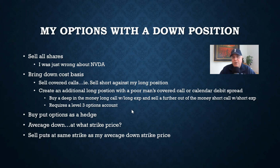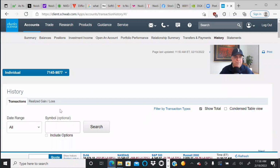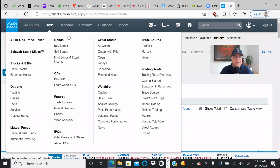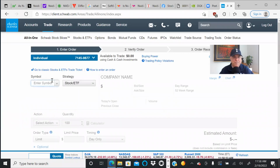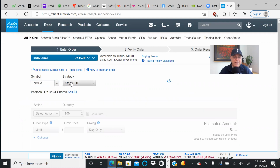You could buy put options as a hedge against your position. So that would be another option, if you really like the position but you think it's going to continue going down, so you're going to buy options against that position. But here's a problem I have with buying options. Let me go here to trade options. Let's go with Nvidia. They're expensive.